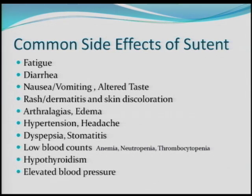So we do check thyroid levels on patients on Sutent, especially if you're complaining about fatigue, being cold all the time, things of that nature. It's important that we check those levels.